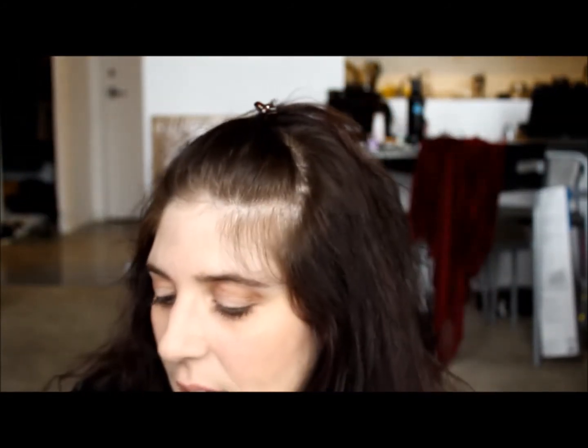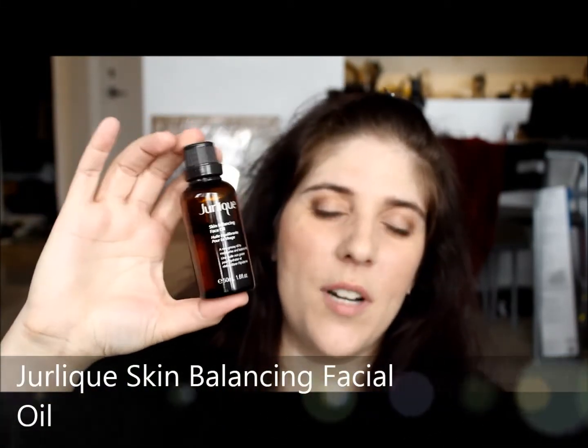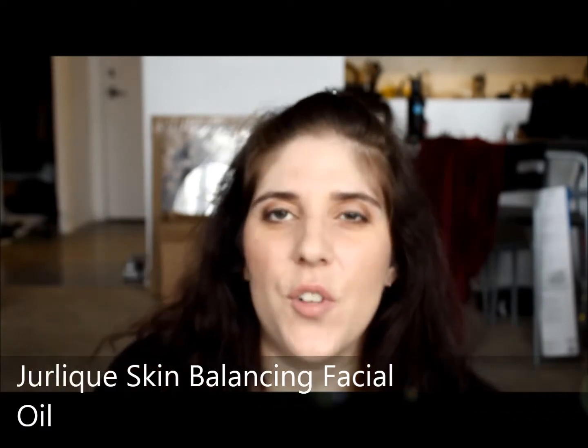Continuing with skincare, I'll just bring these over here, is the Juralique Skin Balancing Face Oil. So again, this is kind of a company that uses more natural ingredients. I believe it's Australian, and I used it in the summertime, and I know that's when my skin's a little oilier, so it's kind of weird for me to use an oil on my skin. But I found this helped kind of balance everything out. It made my skin less oily.